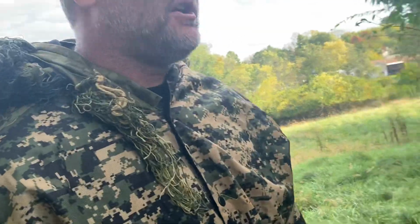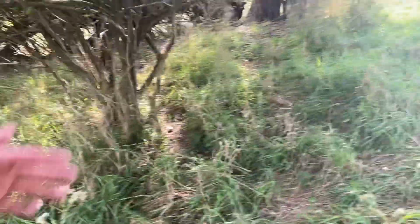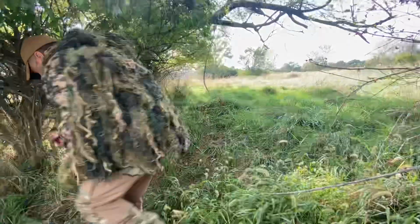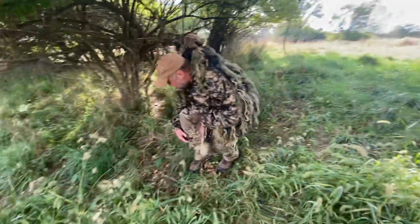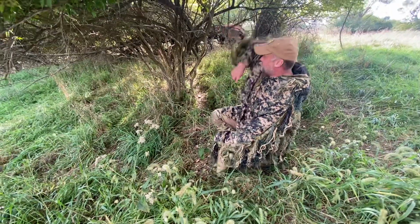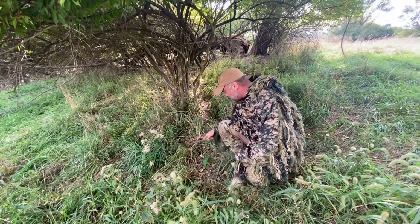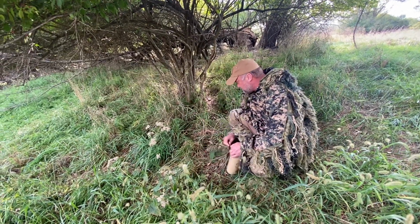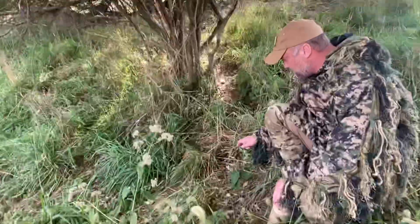Here, right here in front of me, this is not some enemy's trail, but this is a deer trail coming through. So again, paying attention to nature and surroundings. Right here, we've got actually fresh deer scat on the ground. Get a picture of this right here.